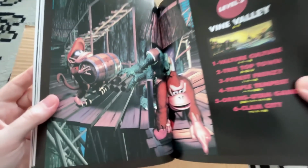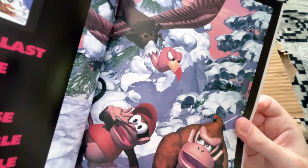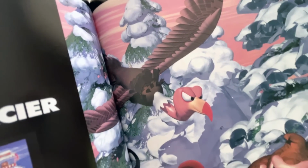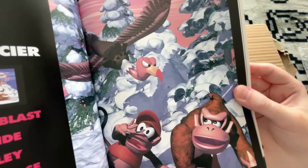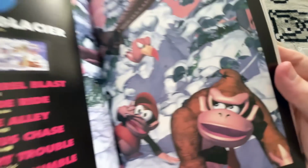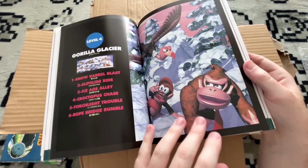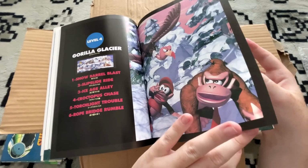That's so good. Yeah, this is the stuff that's really just setting me off. That's amazing. Gorilla Glacier. Wow. Look at that. Absolutely fantastic. These images must have taken a whole weekend to render, maybe even longer. And they're really, really good quality. That's so good. And before this, DK didn't look like this. DK had a completely different look.